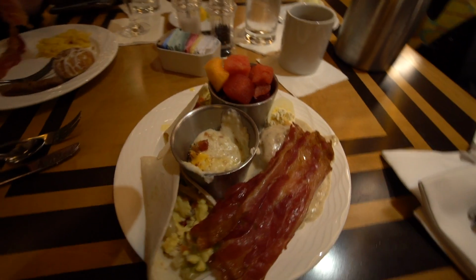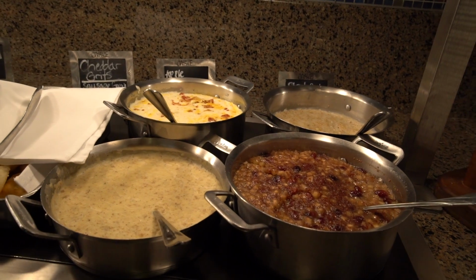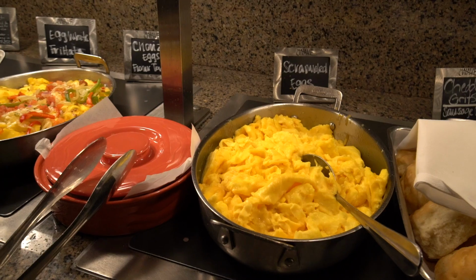So I basically got nothing of what Taylor had. I always like to try to go for some of the different things, see what those kind of options are. So they had some cheesy bacon grits up there. Pretty good. It was a little too sticky for me, but overall the flavor was so good. I liked it. They had some egg with chorizo, and then they had some tortillas.